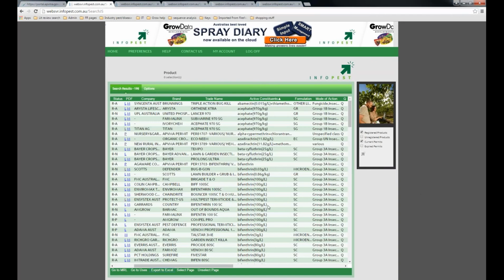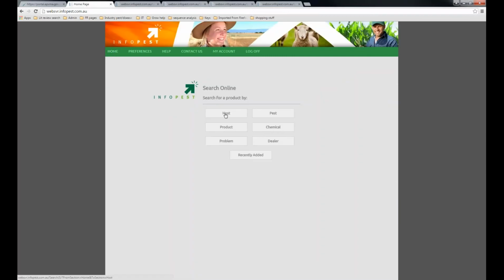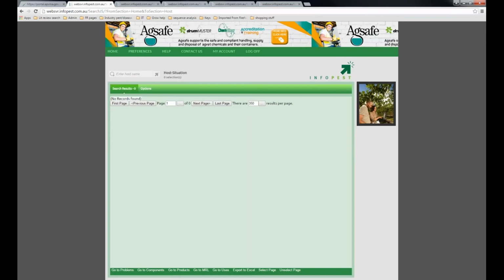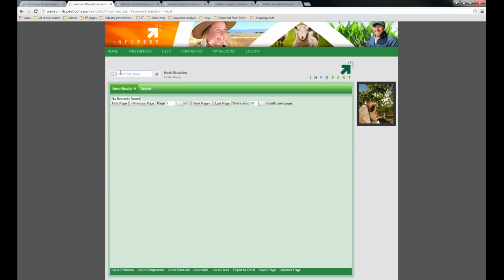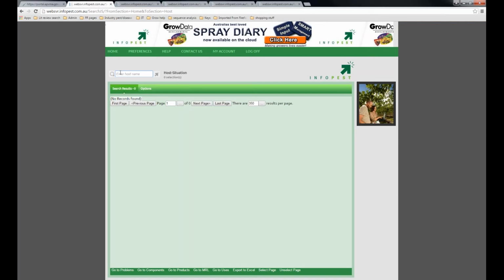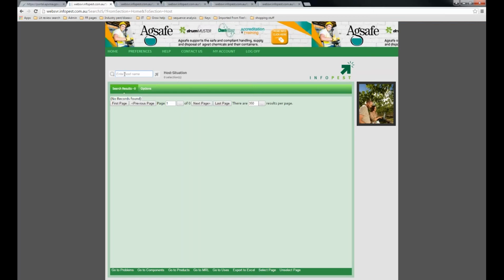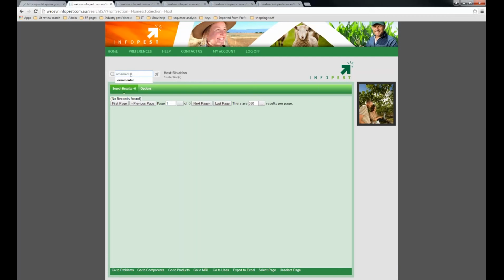We'll head back to here. Okay, we'll just hit home and go to host. I find it's easier to be more general and cast a wide net and then exclude the products later. So if we had a host of, let's say, gum trees, even if you were a forestry nursery, I might still put in ornamental, because this will incorporate a lot of nursery settings.